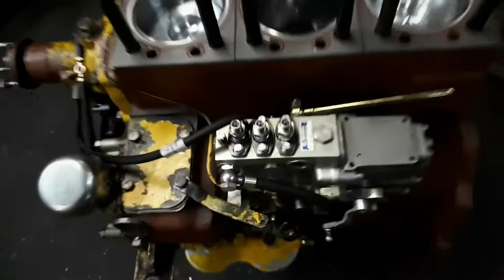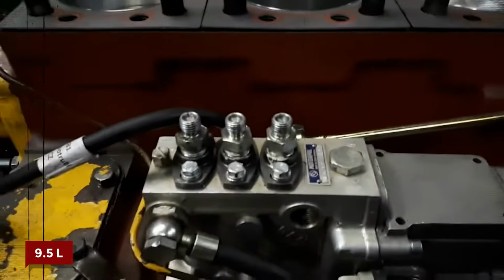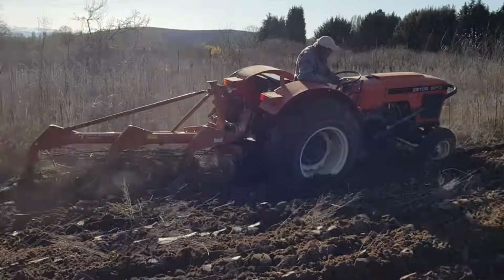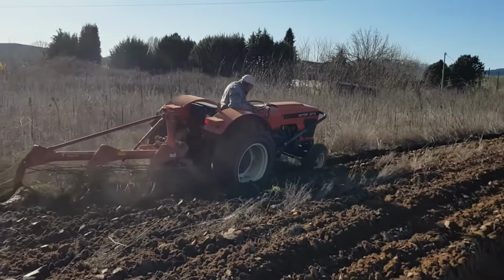Cooling was another strength. With a coolant capacity of 9.5 liters, the system stayed within safe temperatures even during extended use. Operators noted that the engine rarely overheated, even in warm climates or under back-to-back work sessions.